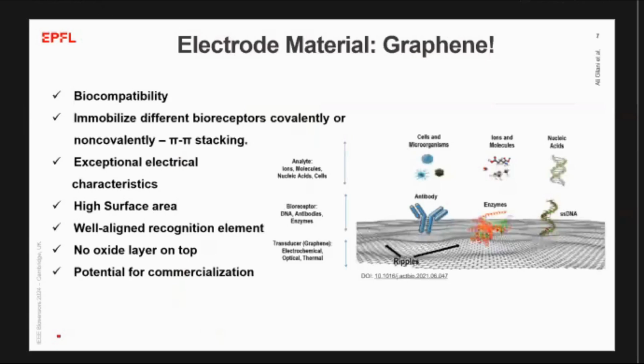So for the electrodes, for the sensing part, we chose graphene. Among all of the 2D materials, graphene shows promising characteristics for biosensing applications. This graphene can be used as a transducer to be functionalized with different bioreceptors, from DNA to antibodies, to detect different targeted biomarkers, from analytes, ions, and also cells. This material is biocompatible, relatively easy to functionalize by stacking, and it has a very high surface area, which increases the sensitivity. And also this material is potentially able to be commercialized.